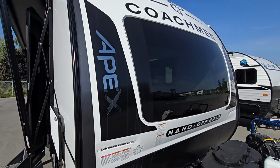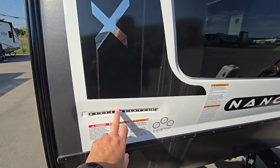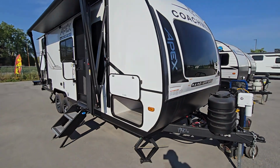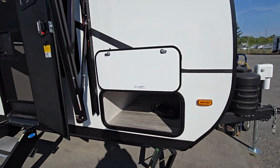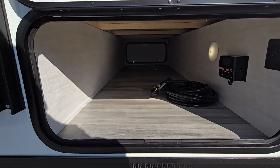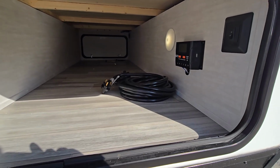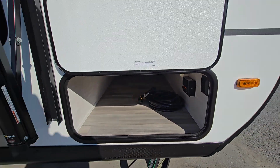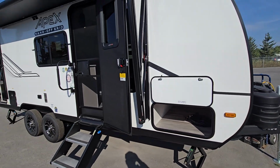Again, our huge windshield from the outside. We've got our 2 LED lights here on the front facing forward, so it really helps to, again, give you some light there to hook up and unhook up. Great pass-through storage. We are 7.5 wide here, so you've got all that to work with. We're going to have access to our solar controller here. We've got a light inside, light switch for outside, and there's a little 30-amp cord stored away.